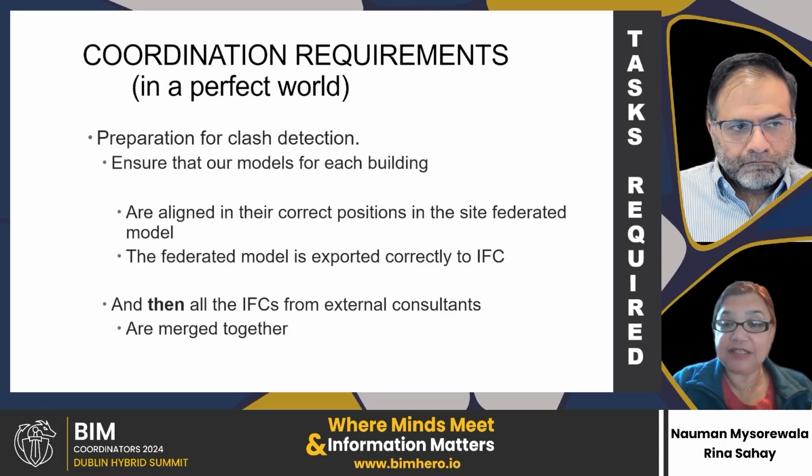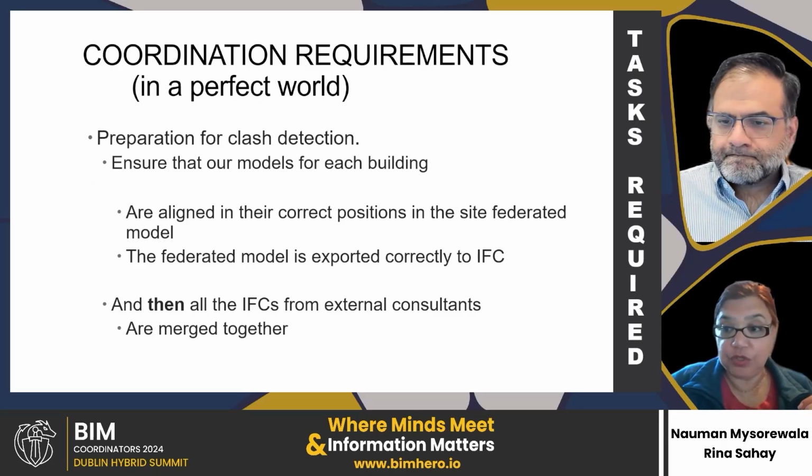Our models and consultant models needed to be merged together into a federated model. Now, this was a requirement that came to us from the lead consultant who was going to carry out clash detection.